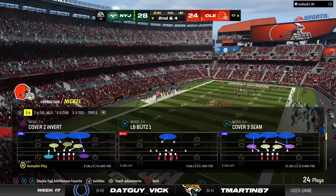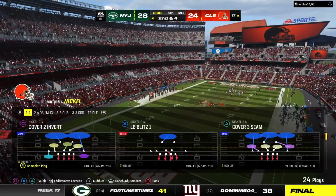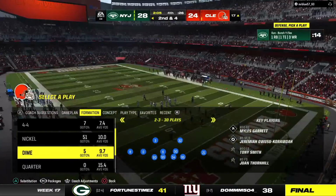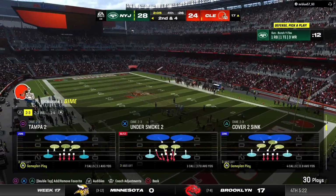I would use it here because you're going to get the 2-minute warning stoppage as well, and then that means you have to snap the ball again. Something could happen. Something could go awry. You could get the ball back. I wouldn't let it run.